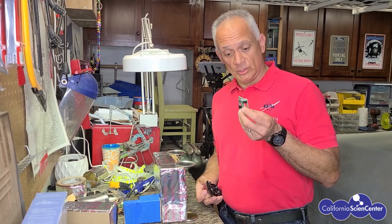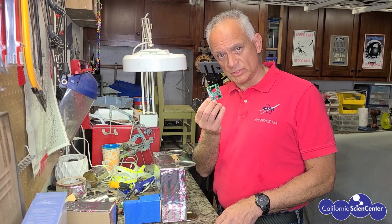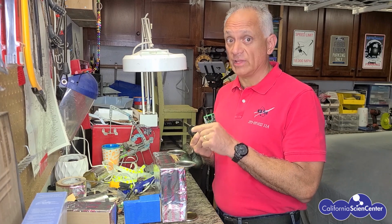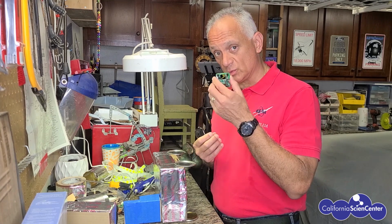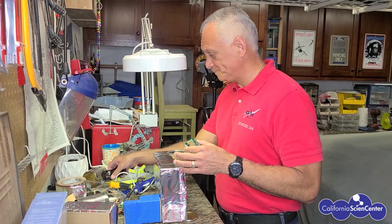Okay, so early on, you saw where I had this little mouse that was broken. This was the electronic boards that was inside. I think it's actually kind of cool, and I know that my rover is going to have electronics on board, so I'm going to use this one to simulate the electronics that ultimately will help drive the rover.